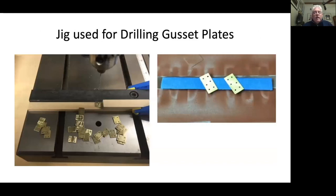Now we need some gusset plates. So these gusset plates, the small ones here on the left, I got a little jig here so I can drill these out, and you can see most of them ended up looking pretty good. You can see this guy's a little off here, but by just flipping it over in all directions, I could get all these holes drilled.